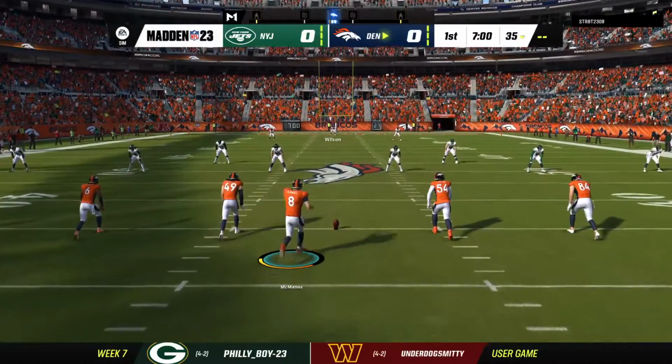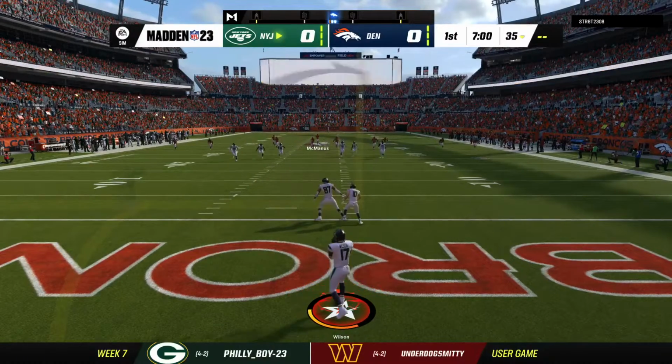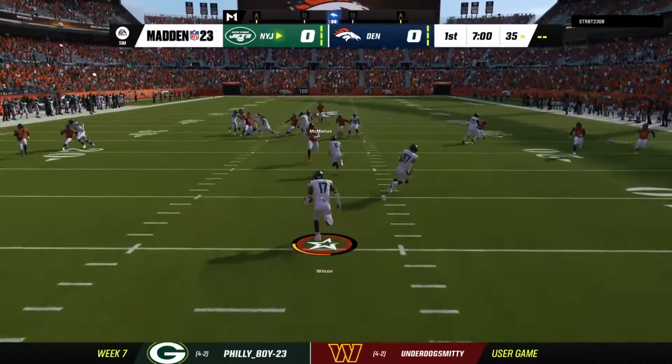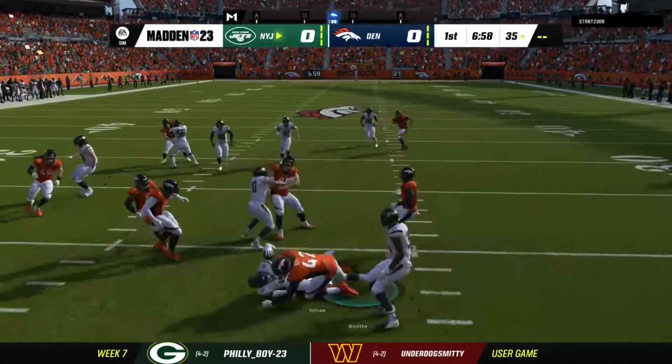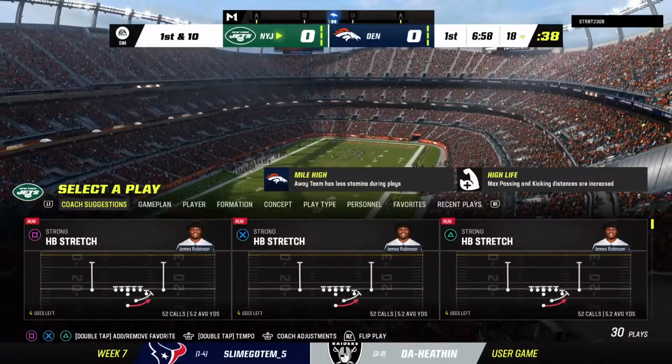We go from Denver. From his end zone, Wilson. And no alley to be found. The coverage was solid, and he's dropped at the 18.